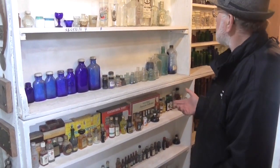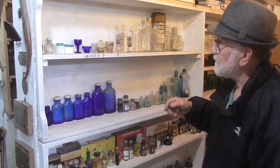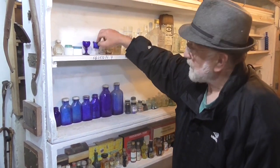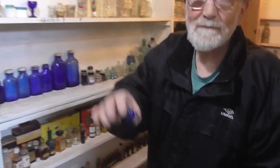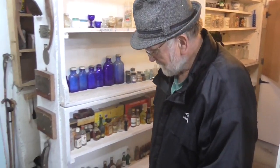That's that. Just old whisky bottles, not anything here. A couple of Altrex. I just wonder how you stuff on there, that's Altrex.